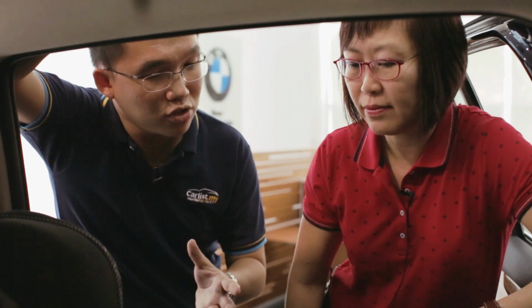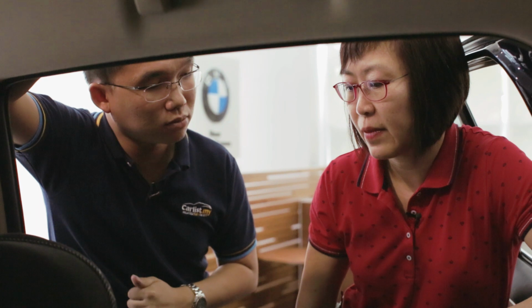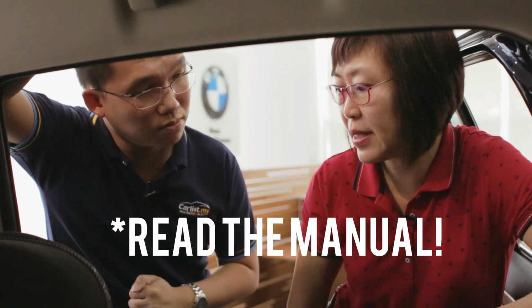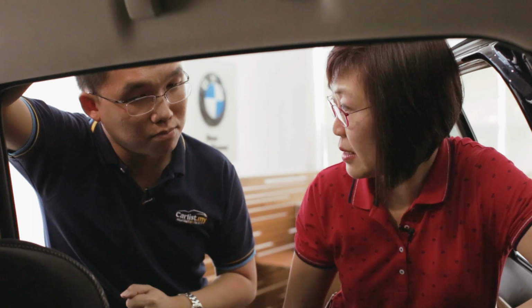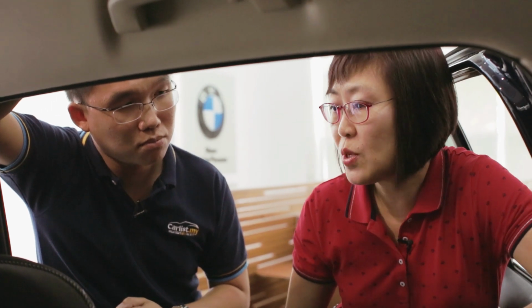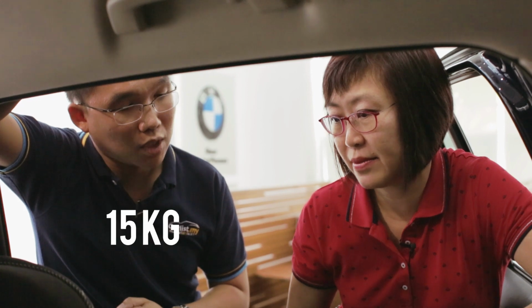Well done. So May, at what stage should parents shift their kids from forward facing child seats to booster seats? Right, it's best practice to actually follow the child seat manufacturer's instructions, their recommendations. So when they say forward facing until 18 kilograms, that's what you should do. But some children may outgrow in terms of height, then they can switch to a booster when they are at least 15 kilograms.